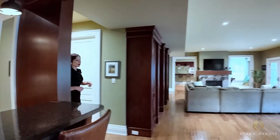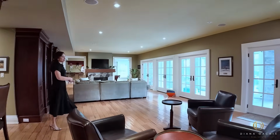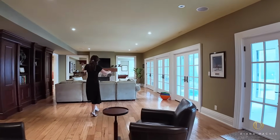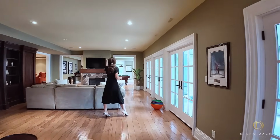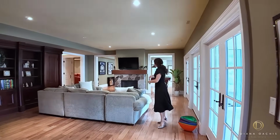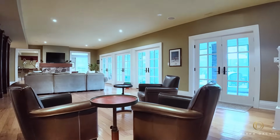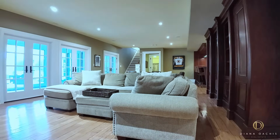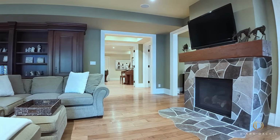What you'll also find are multiple lounging spaces. There's a couple couches over here. You've got a sofa facing a fireplace and a wall-mounted TV over here. It's perfect if you want to have a game playing. You've got multiple areas where everyone can pick and choose their space but still interact all as one.